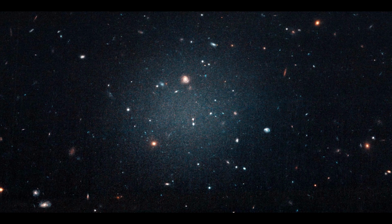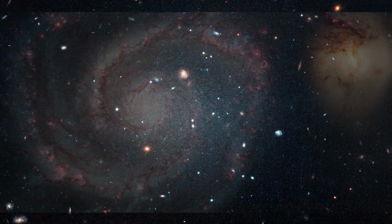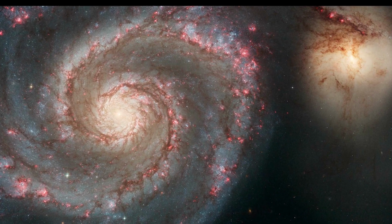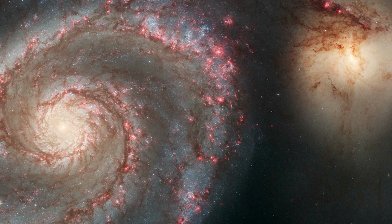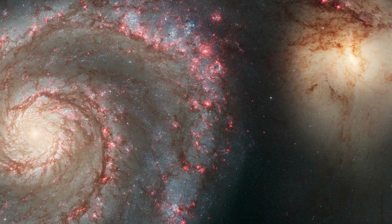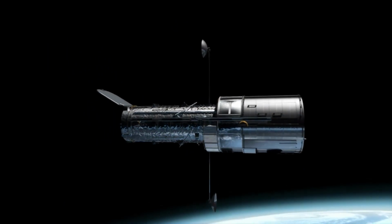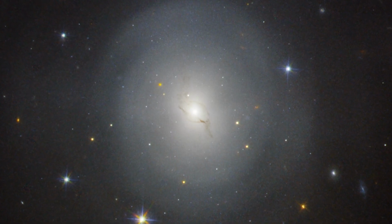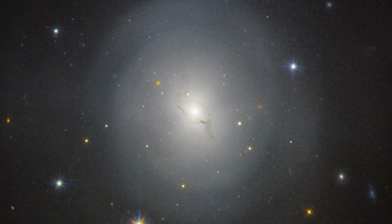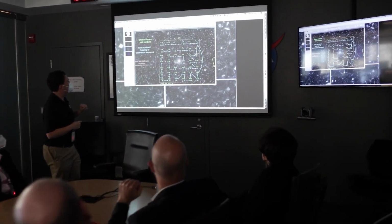The Whirlpool has a little brother, whose gravitational effect is assumed to be partly responsible for the galaxy's distinctive well-developed spiral arms. When Hubble captured an image of M51 more than a decade ago, the team behind it said they couldn't wait to see the same image with the planned James Webb Telescope. This observation of M51 is part of a series titled Feedback in Emerging Extragalactic Star Clusters, called FEAST.